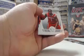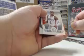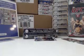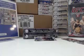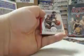Rockets rookie Isaiah Cannon. Harrison Barnes, Warriors. Russ Westbrook, Thunder. And 99 out of 199 for the Spurs, Manu Ginobili, jersey. Thad Young, 76ers. Manu Ginobili, Spurs. George Gervin, the Iceman, Spurs.